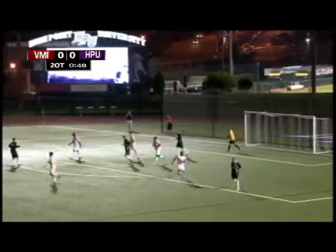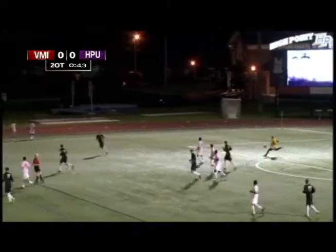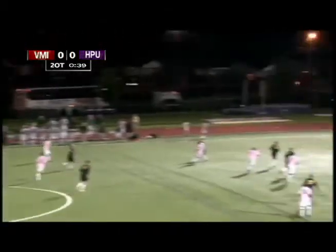Fajero Kiam was applying as much pressure as he could. And Kitchen with the goal kick. Boots it up the field. Donahue wins that header.